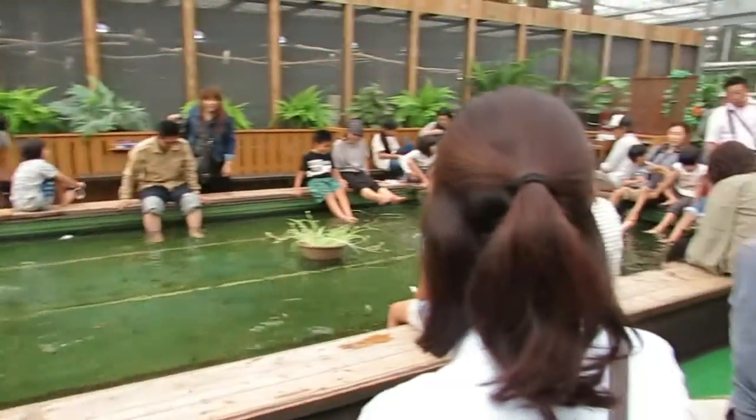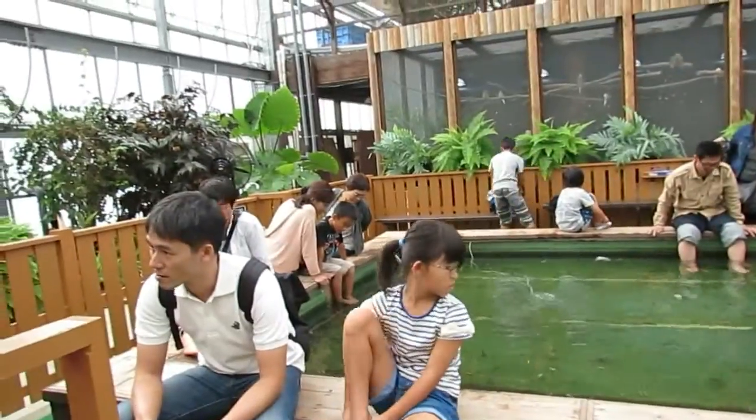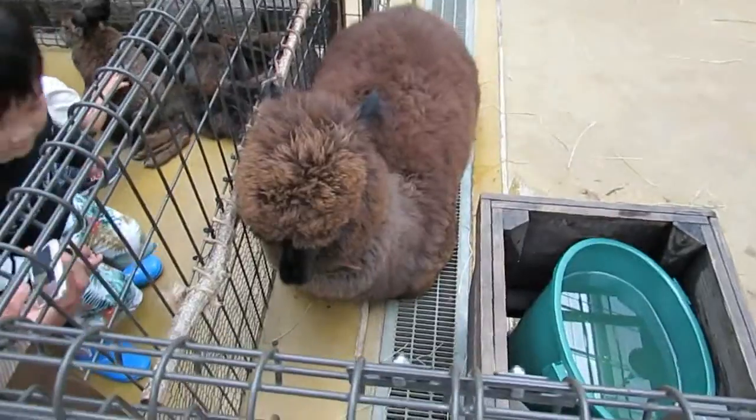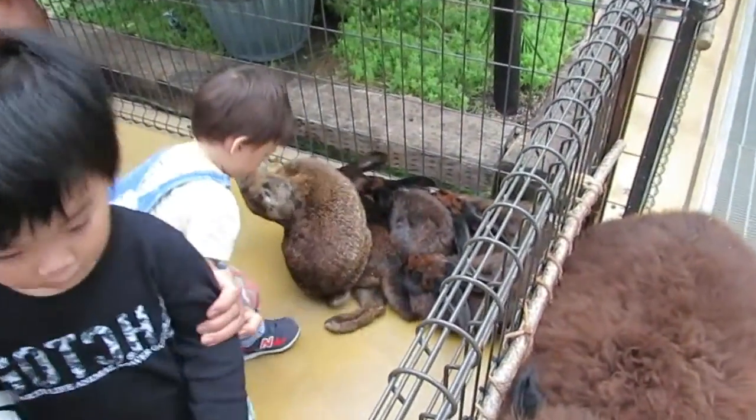This little area where you can pay a few dollars to get to sit in a little pool where fish nibble at your feet. You will get to see more of these fluffy creatures later in the video.